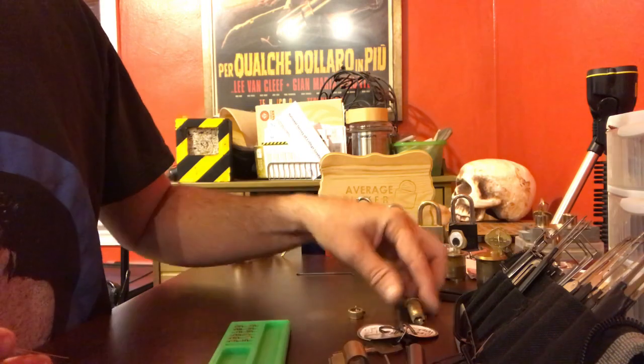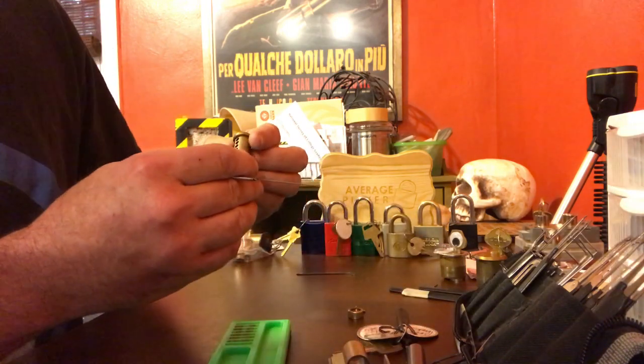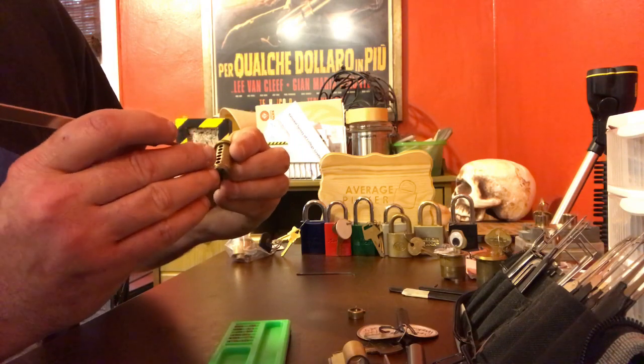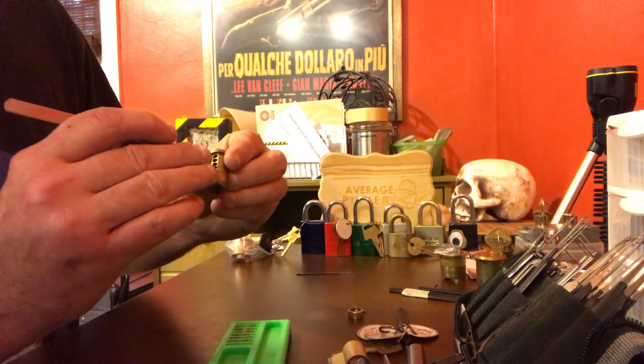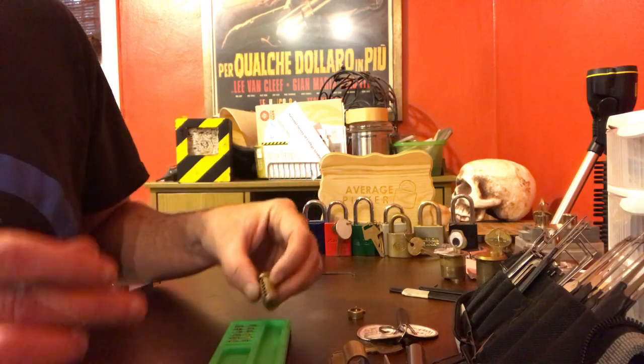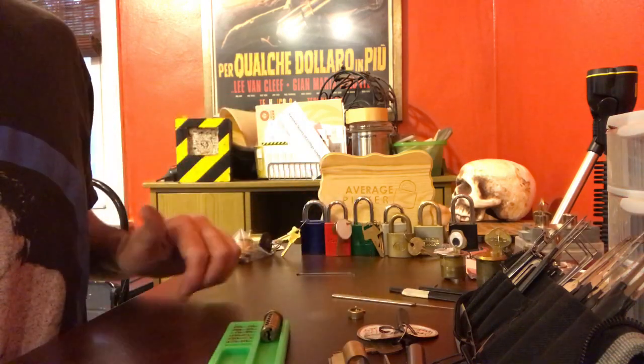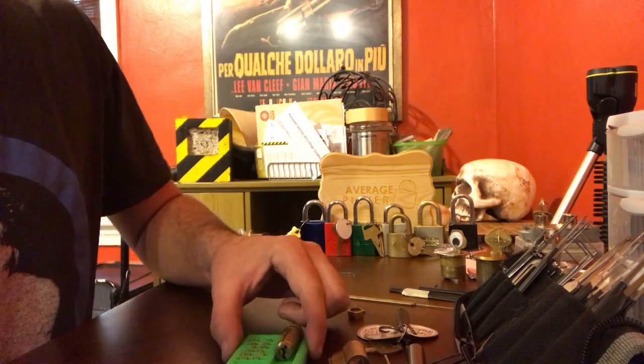We'll get those looked at. The top, I don't know if he filed the top flat or if that's just the way the stock lock was stock. But there's no threading or anything up there. So let's get the camera flipped around and take a look here at Jeffery Post's pins.